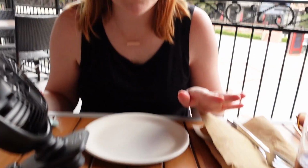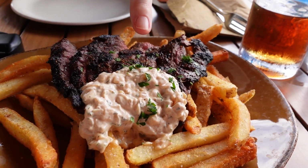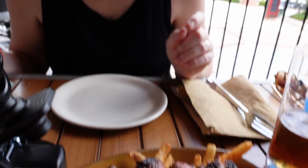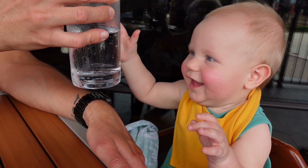But I feel like this looks so delicious. Yeah. Oh my gosh. And I think that this is a caramelized onion. Yeah, it's like an onion aioli? Cream, something or other. It looks so good. I'm gonna take a picture of this. Jackson, is that so funny?